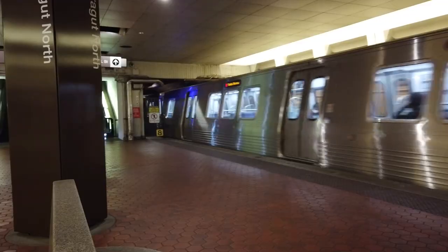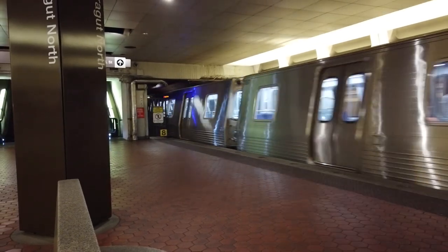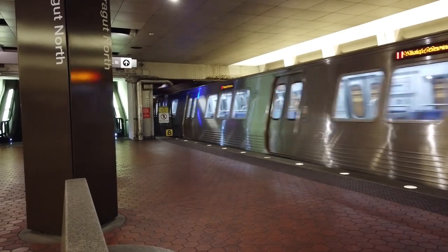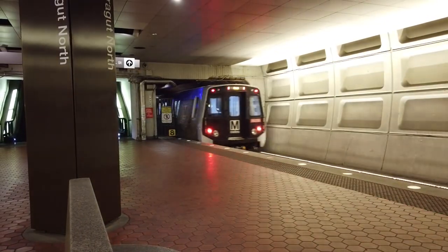Okay, let's go. Okay, here comes the train. See that? Unfortunately, that's not my train. That's a train going the other way. I'm going this way. Woo, look at that. That must be a 16-car train.